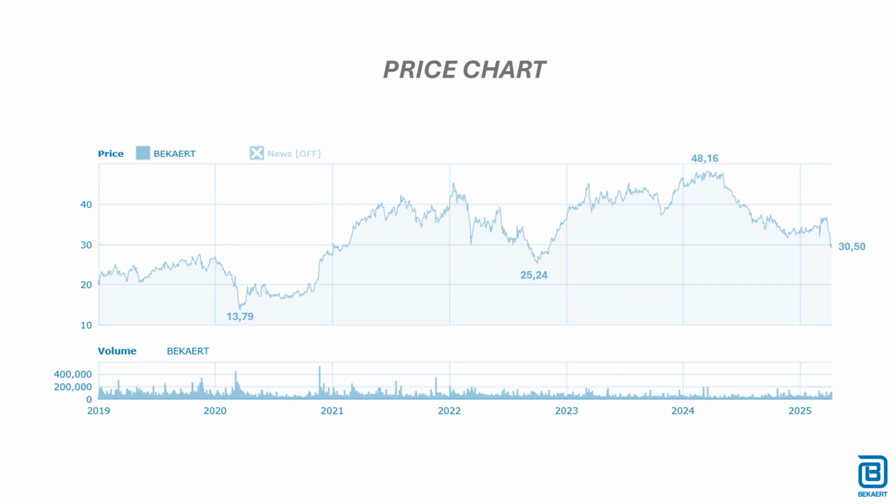Here we can see the price chart. We can see that the stocks are going down a bit, but that's not a problem because the lowest point in the last 3 years is 25.24 euros. So the stocks might go down a bit more, but they probably won't go under the mark of 25. I think it's worth the risk because the stocks are at the low point right now. So there's a big chance they will go up again, and that's a good prospect for our money.